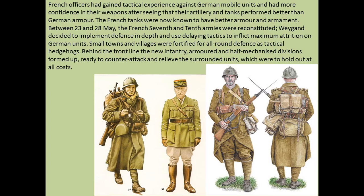So here we have soldiers, and the soldier on the right is holding the MAS 36 rifle. It's a 7.5 millimeter French Army rifle. And then of course they also had the submachine gun, the MAS 38. The 7.5 millimeter has a 5-round internal magazine, loaded by a 5-round clip. It's very similar in the same category as the Kar 98, the Mosin Nagant Russian rifle, and the British Lee Enfield.